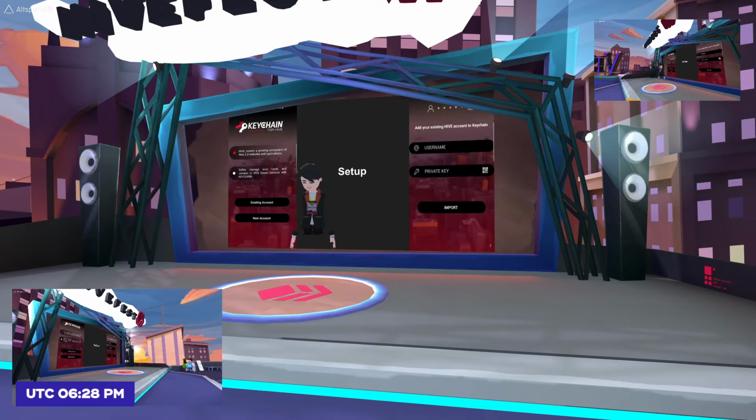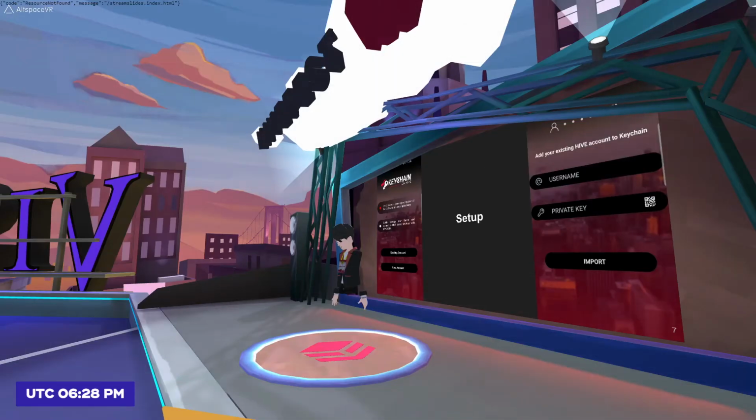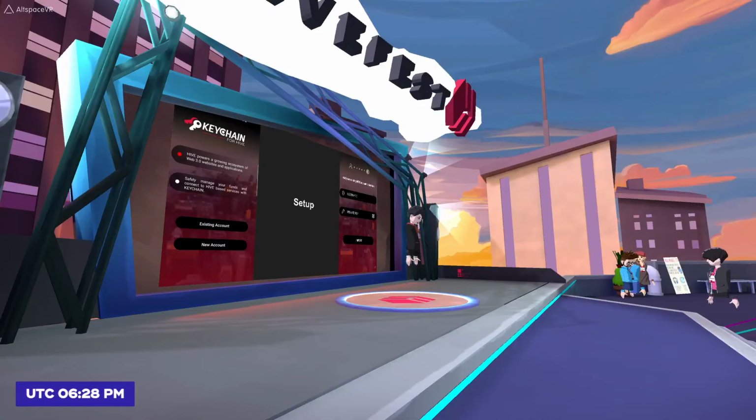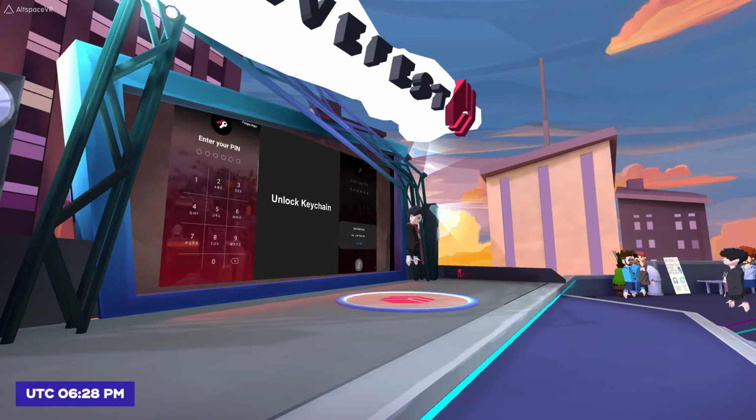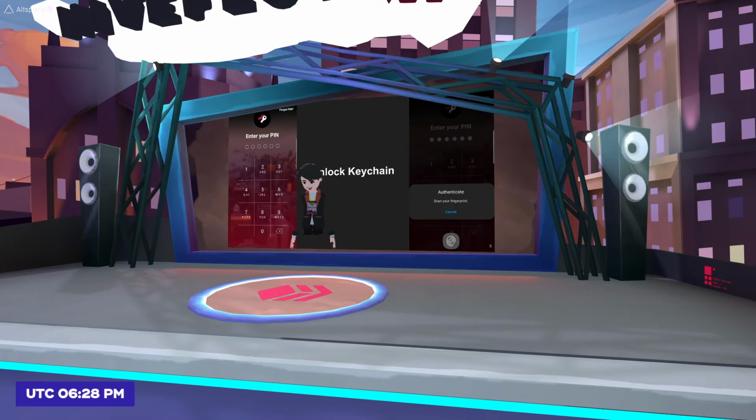So I will show you a little bit. Here, on the left, you see the first screen when you arrive. Then you can enter your account either by the master key, but that will not be saved like in the extension, or the private key, or directly by scanning the QR code that was recently implemented on the extension. To unlock, we use a PIN code, but also the biometrics to make sure that your keys are really safe.